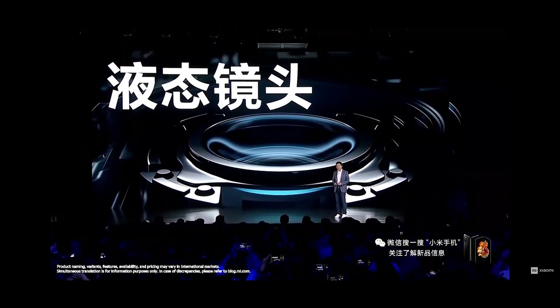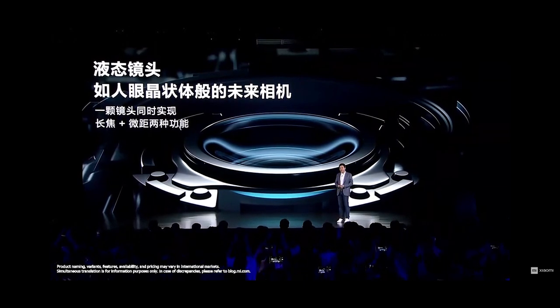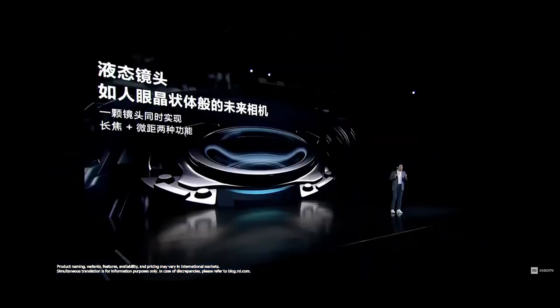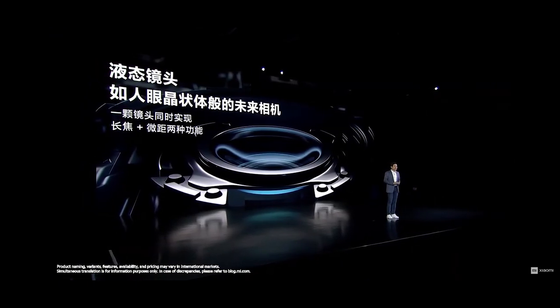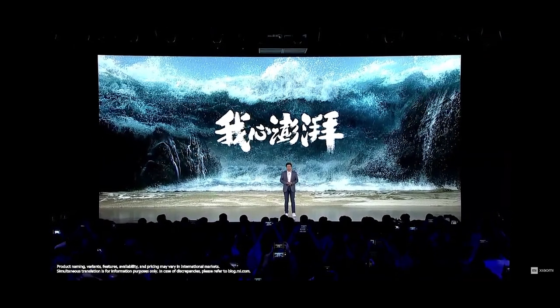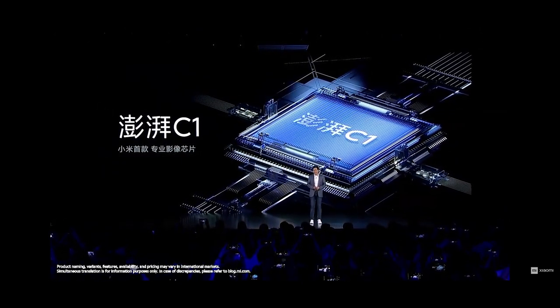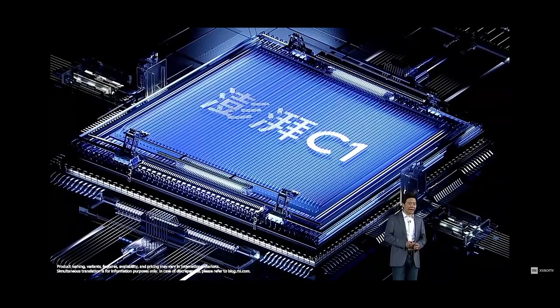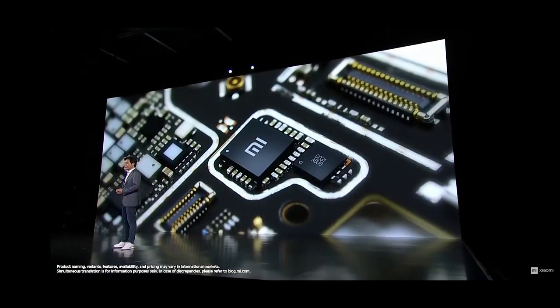Liquid lens technology is based on bionic technology, and it is the futuristic camera that works just like the crystals in human eyes that can quickly switch between telephoto and micro lens. With just one lens, it can support tele and macro at the same time. This is an image processing chip that we developed in-house, Surge C1, and it is independent from SoC and is soldered onto the motherboard. Here it is.